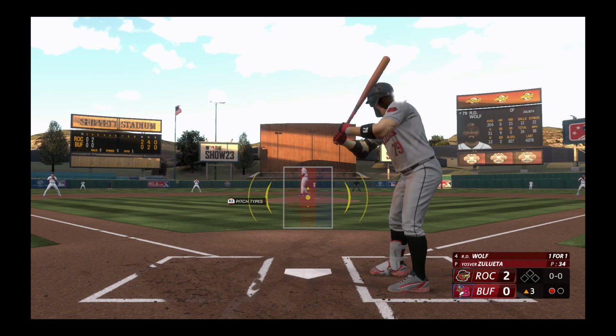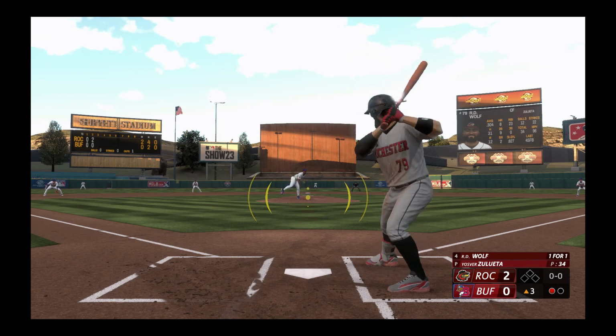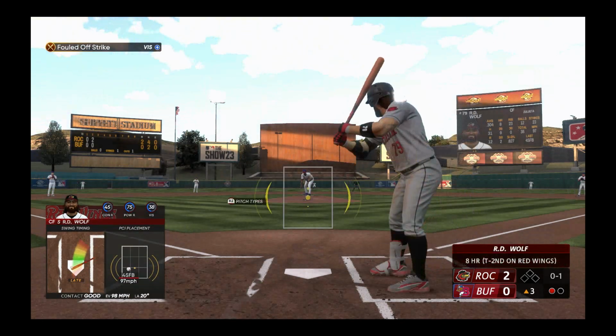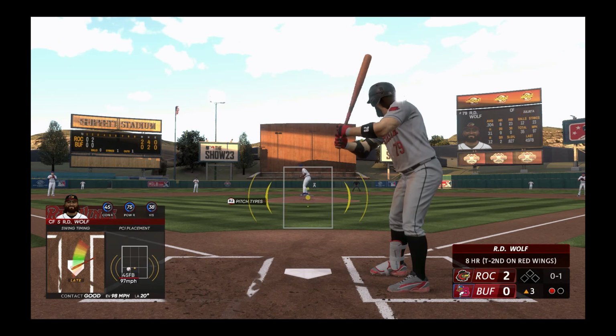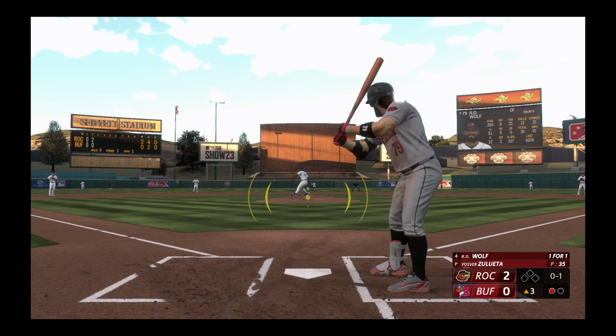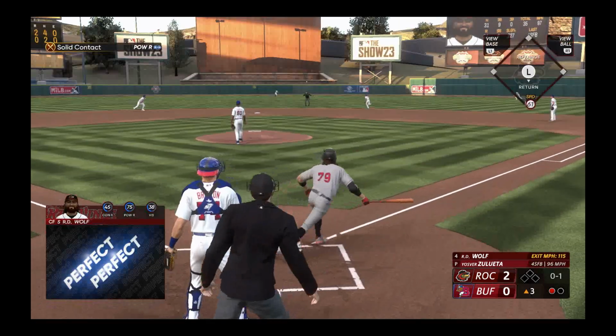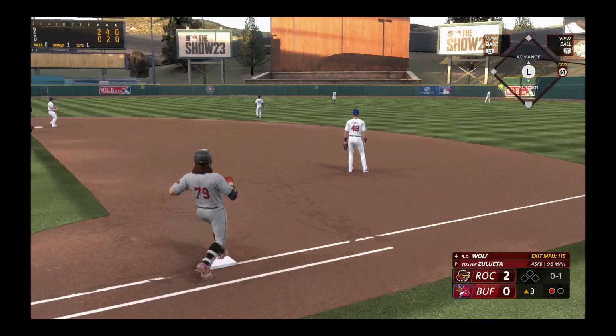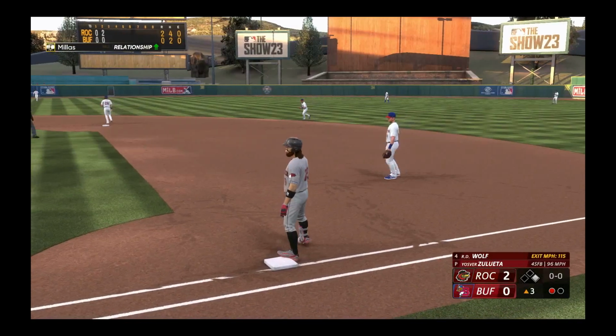Your pitch, drive it deep. Oh, here you go. And the first offering is fouled off. Wolf batting in the cleanup spot. And he's been on a fantastic run at the plate, hitting over .450 in his last 10 games. And there's a rocket into the outfield. So a man aboard now. So RD gets another base hit, folks.